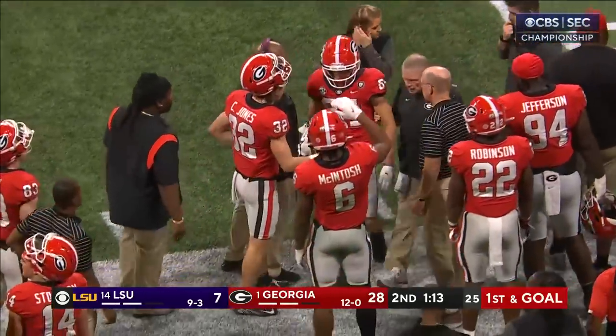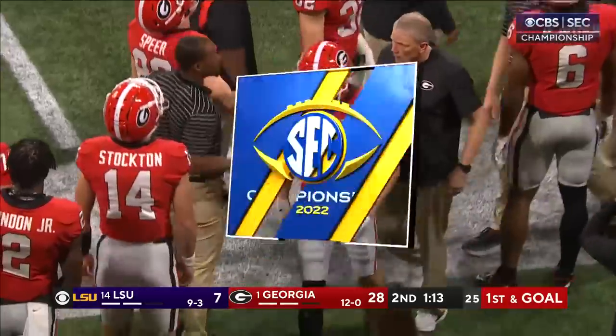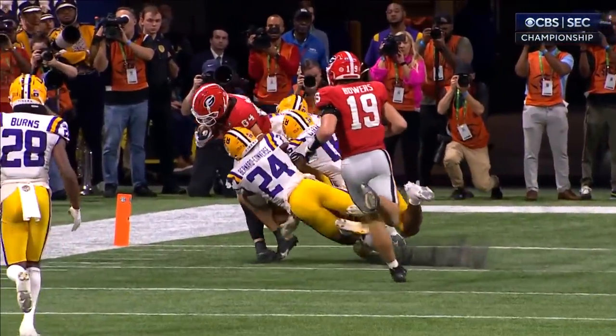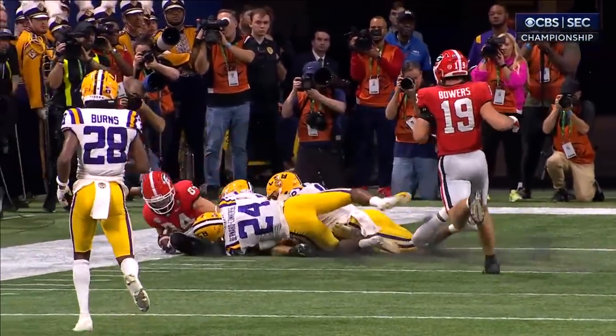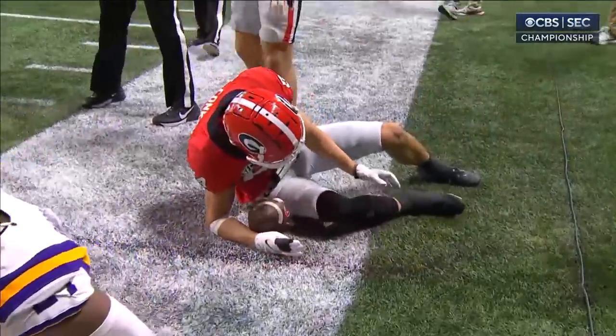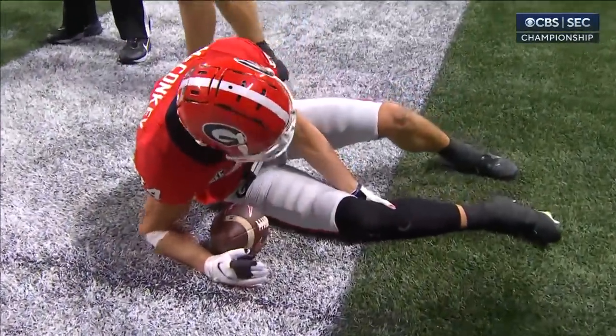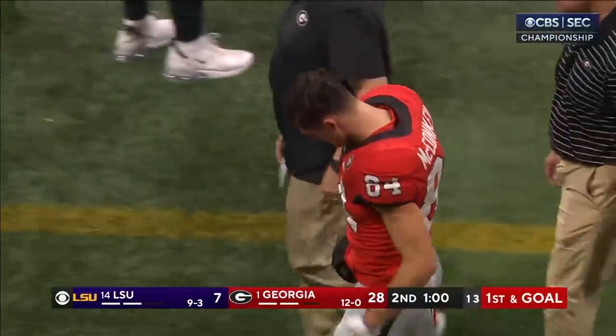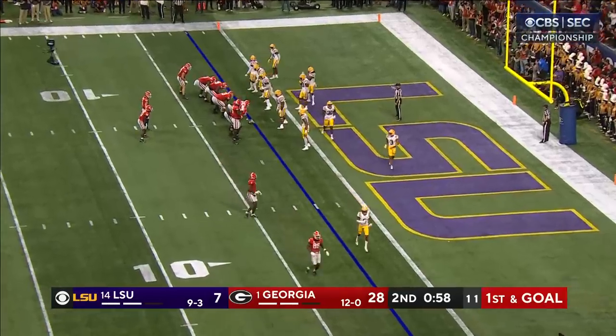And that has Georgia first and goal. So Georgia hasn't even had to take any gambles with any play so far. Two quick screens and a counter play. Yeah, landed right on that right knee. Yeah, it's not supposed to go that direction. So it's first and goal at the two. McConkey trying to walk it off, but probably heading to the medical tent.